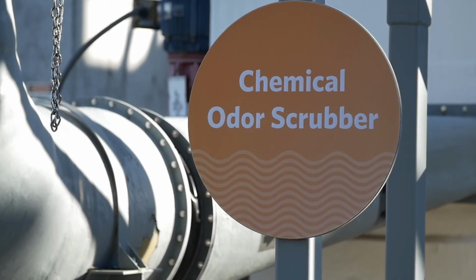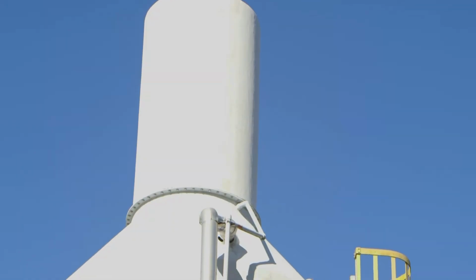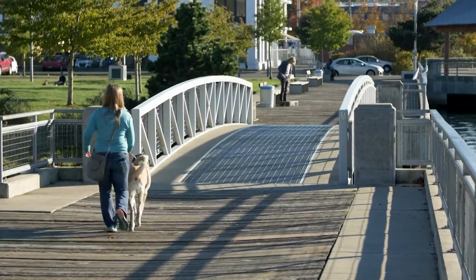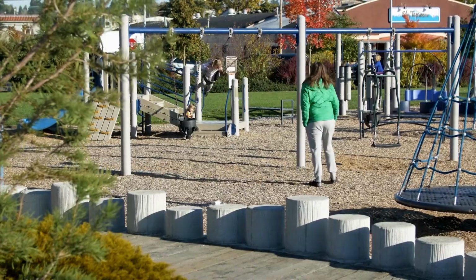So we pipe air from buildings like Headworks to an odor scrubber like this one. It's really important that we don't let those smells out into the neighborhood in downtown Olympia.